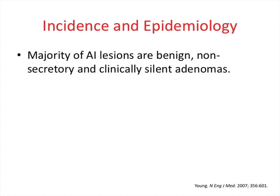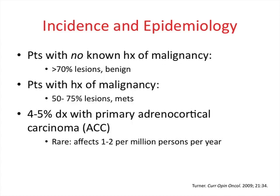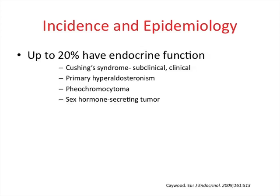The majority of these lesions are benign, non-secreting, and silent clinically. In patients with no known history of malignancy, the majority are benign, greater than 70%. In those with a history of malignancy, 50 to 75% of these lesions are metastases. And overall, 4 to 5% of patients with an incidentaloma are diagnosed with adrenal cortical carcinoma, so it's quite rare, affecting 1 to 2 per million persons per year.